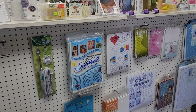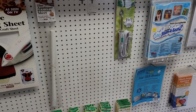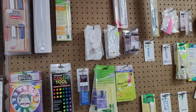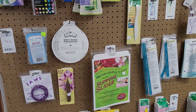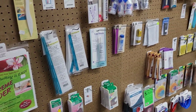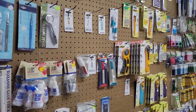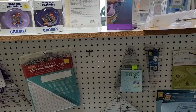They have steam-a-seam. They have the little Clover irons. They have kind of whatever you would need. It's just all spread out because they have so much space. Don't forget to have a color wheel. I use my color wheel quite a bit. There's a specific color wheel that I'm looking for. One of these stores had it, and I forgot that I was looking for it when I saw it. So I'm going to have to chase down that color wheel.